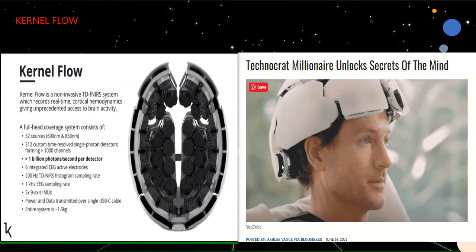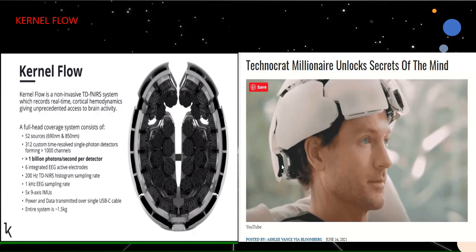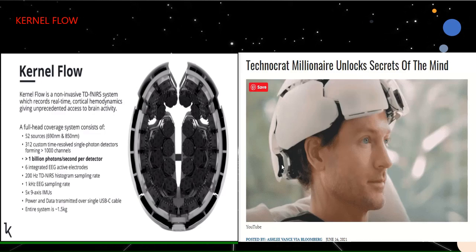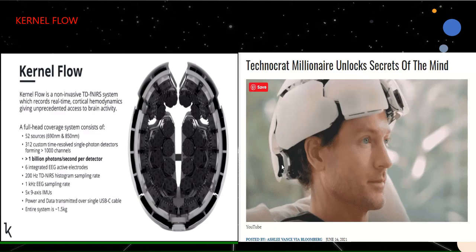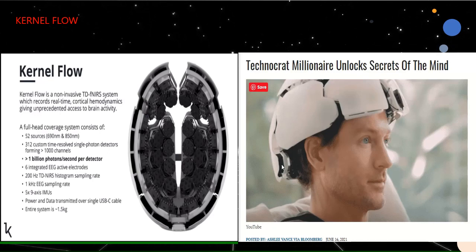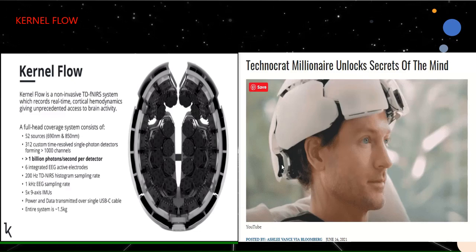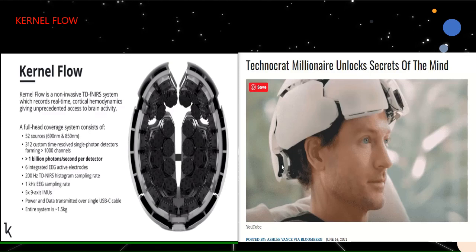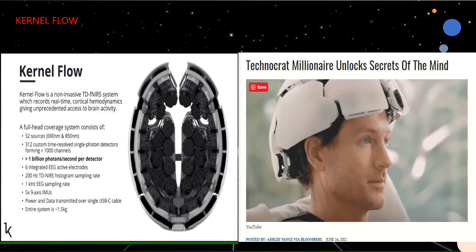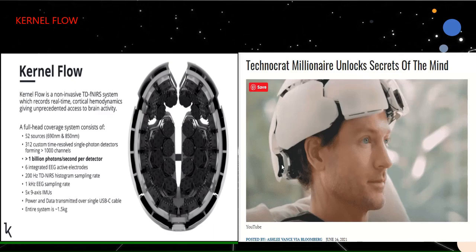With this background on time-domain, it is clear why this technology is compelling. However, it has never been developed to a point of accessibility where it can be widely used and new applications could be freely explored. We designed Kernel Flow to overcome this. It is a modular system designed for full head coverage. It includes a combination of high performance custom detector circuits with high photon count rates, dual wavelength laser diodes, inertial measurement units, EEG channels, and it uses only a single USB-C cable to provide power and bidirectional data transfer.